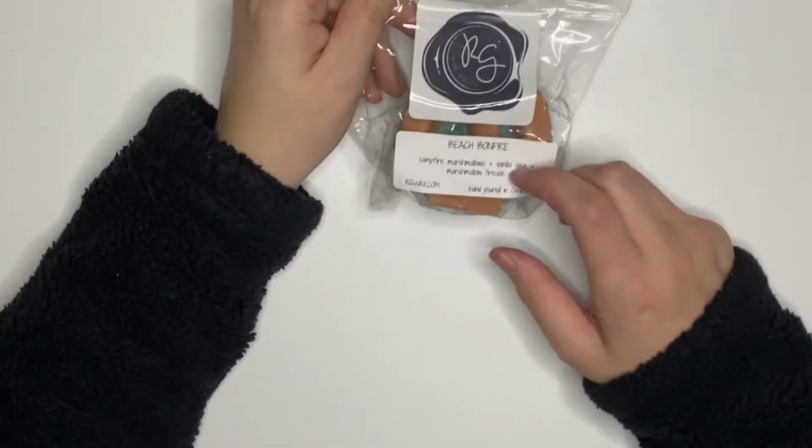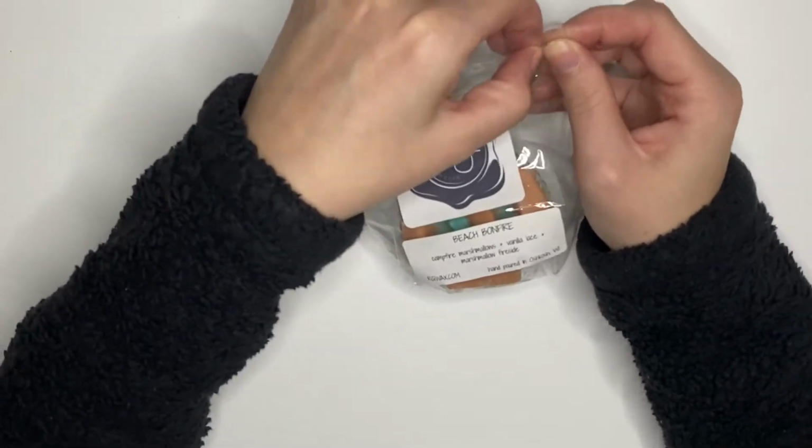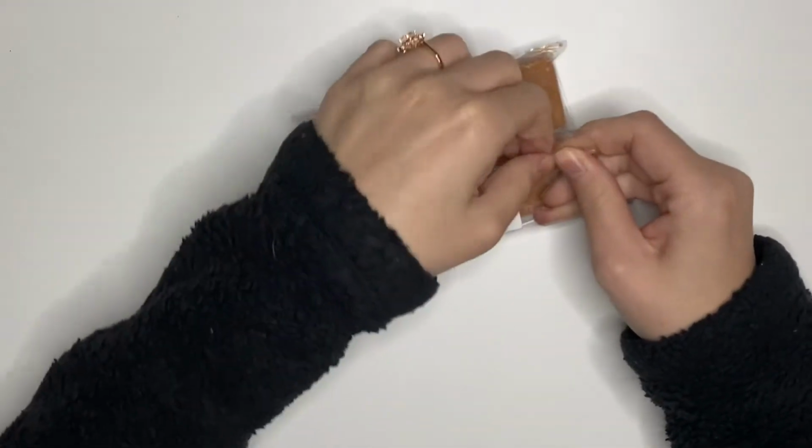This is the one that I hate, will not be keeping, don't like it. Campfire Marshmallow, Vanilla Lace, and Marshmallow Fireside. I think my sister would like this though, so I will definitely put that aside for her to enjoy. We have got Cider Lane Carbs. This one's okay. Honestly, I think I might give this one to her as well, just because it's not my favorite, and I'm trying to build up some stuff to give to her.